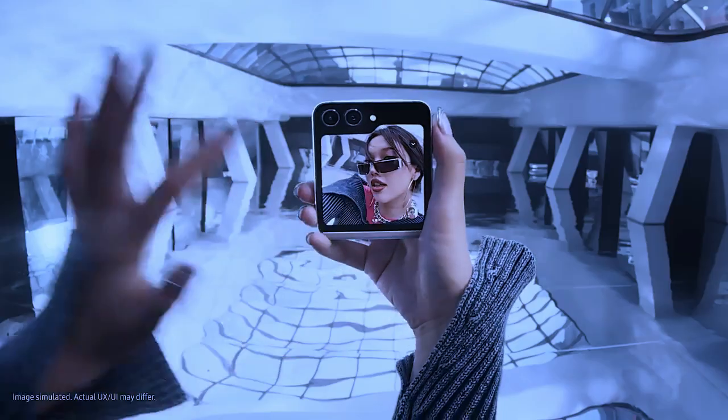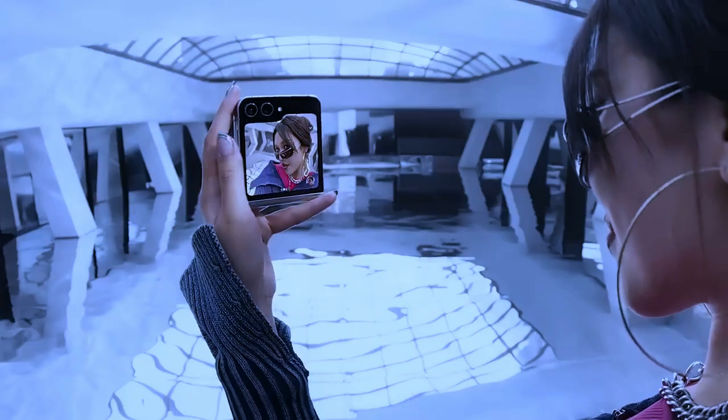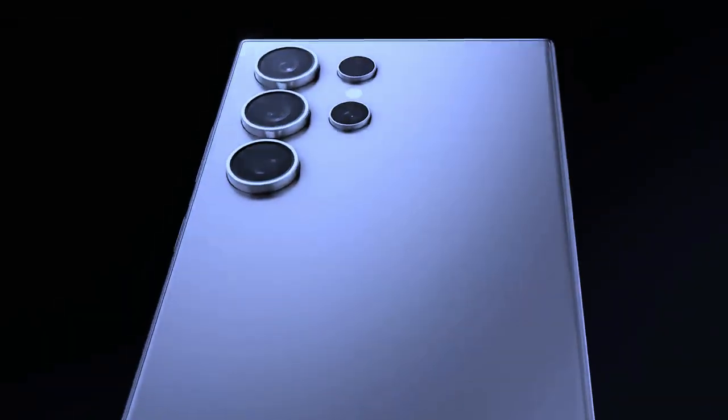Samsung is one of the biggest players in the smartphone world alongside Apple, and for good reason. It makes some of the best phones you can buy right now. In this video, I will share with you some of the best Samsung phones in 2024.